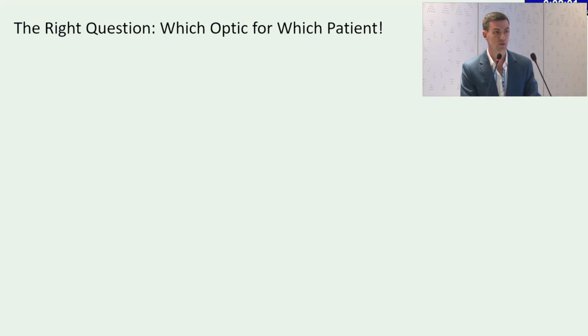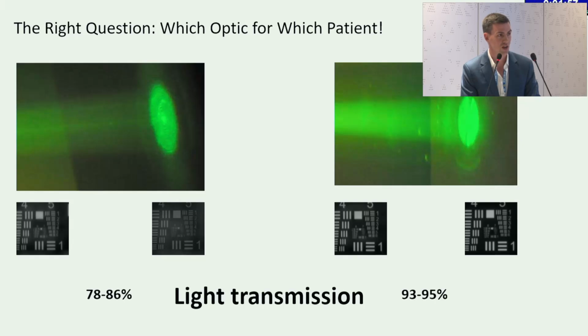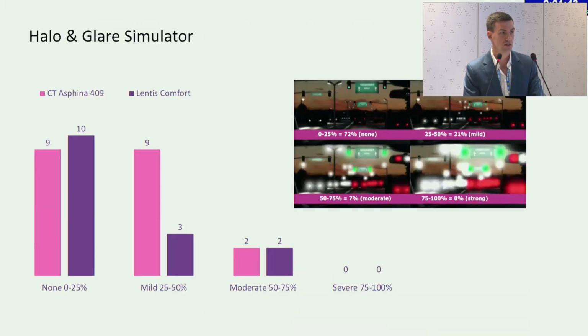And therefore, this refractive segmental design gives us the advantage that it has such a high light transmission. If you compare it, for example, to a trifocal, you have a light transmission which is superb, 93 to 95%, which gives you a very good contrast vision. And also, if you compare it to other lenses within a halo and glare simulator to look at photopic phenomena, you can see even compared to a monofocal aspheric IOL, the vision is not worse in these patients.